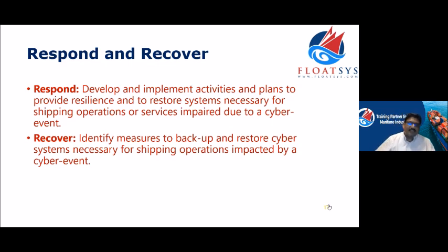So the next step is that the normal process is to respond to it. So that is basically planning for in case something happens, how do you respond? You should develop and implement activities and plans to provide resilience and to restore systems necessary for shipping operations or services impaired due to a cyber event. And recover, this is exactly taken from the IMO resolution, the IMO guideline: identify measures to back up and restore cyber systems necessary for shipping operations impacted by the cyber event. So to get you back up and running again.